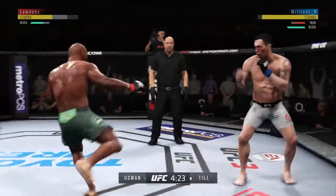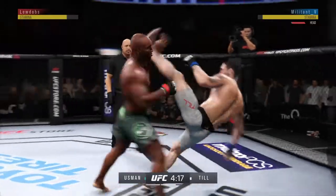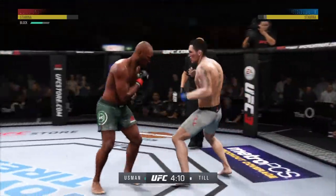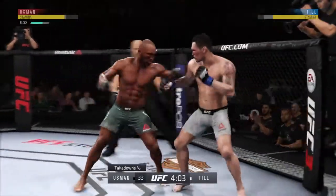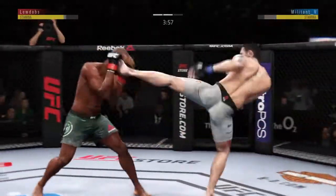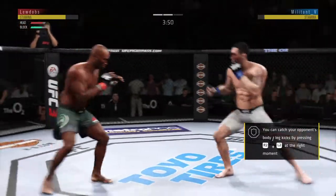He has landed some good shots, but nothing really in terms of multi-shot combinations, and perhaps that's why his opponent's still standing. So perhaps at this point, he could change up the power with which he throws some of these strikes, maybe alter the tempo a little bit, and try to make it so it's not just one and done when it comes to his striking attack. That punch will work right through the guard.